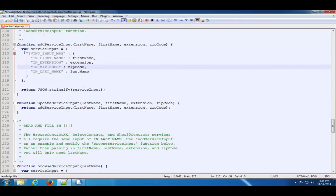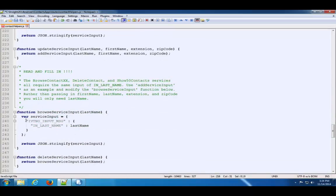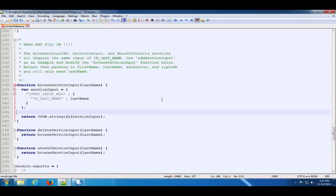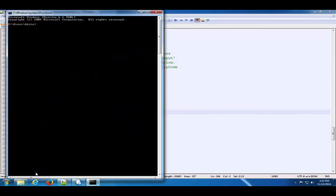And so this is the input for the add service. And then down here a little bit more, we have input for the browse service, which again, we're just inputting the last name to retrieve information for that last name. So now that I've filled in those few extra things, I can save that. And then I can actually go to a command line and test this application out.